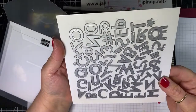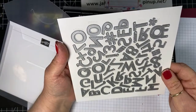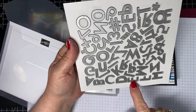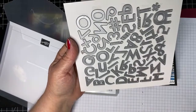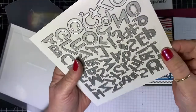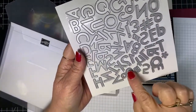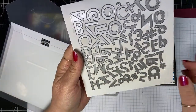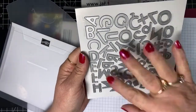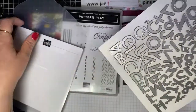How fun is that? So I'm thinking that you get some extras of some of the letters, but I'm not positive. I'm looking here. Yeah, there's 2 A's. There's probably 2 E's. I don't know. But there's extras. There's 2 O's. There's an asterisk, an exclamation point, a hashtag or a number, an ampersand, equals. So there's a few different things to go along with the alphabet, but it's a fun alphabet. It's kind of just a blocky style, and it's a good size, I think. The letters are a nice size there.